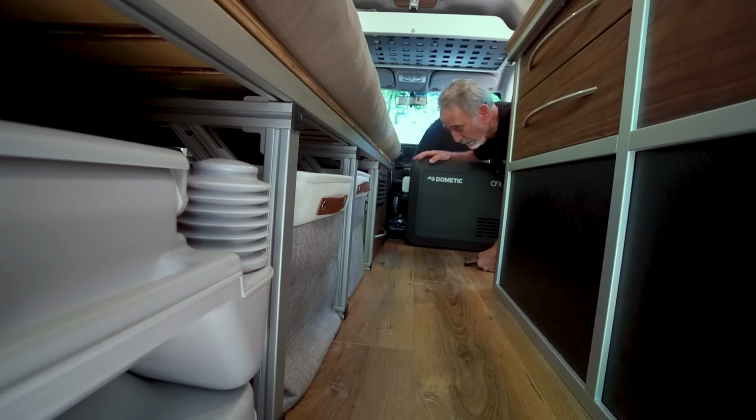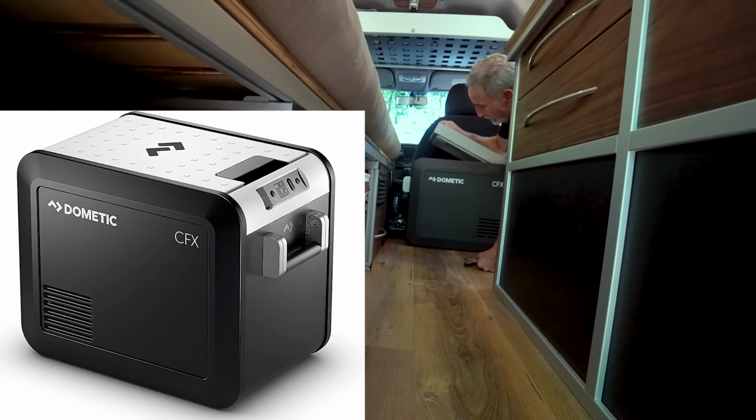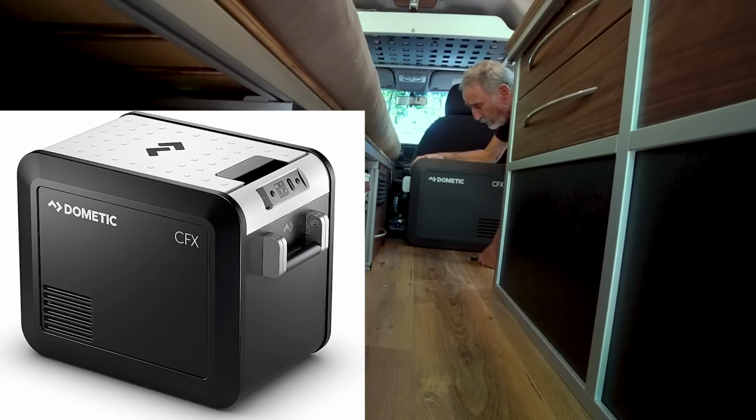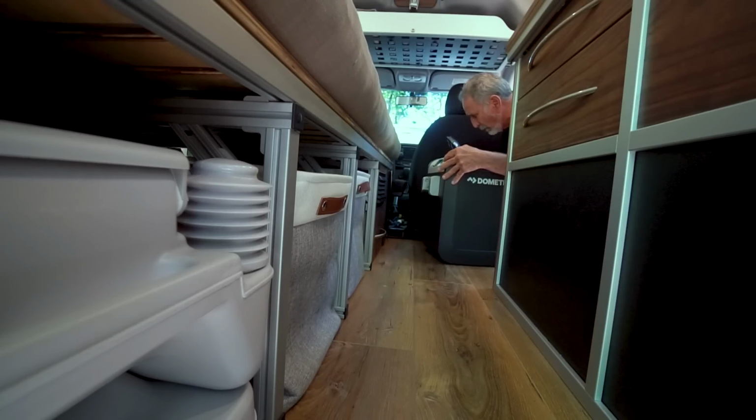Down the end of the aisle here is my Dometic CFX refrigerator freezer chest. It's a 12-volt product, and it's a portable fridge freezer, keeps your food cold and frozen. And I have it sitting in here. You can unplug it and you can take it wherever you want.